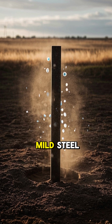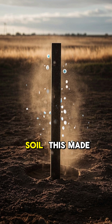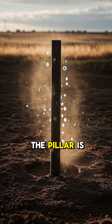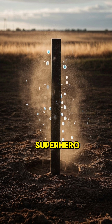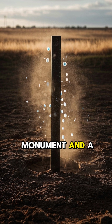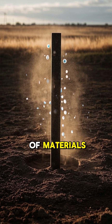Scientists think the answer lies in the ancient Indian technology of making steel. They also think the mild steel used in the pillar absorbed some nitrogen from the soil. This made the oxide layer protective. Basically, the pillar is acting like a superhero. It's protecting its underneath from rusting. It's an amazing monument and a great example of how ancient Indian craftsmen understood the science of materials.